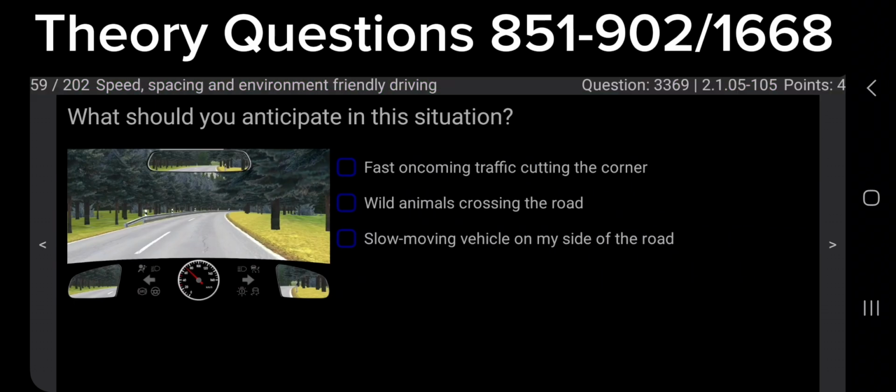What should you anticipate in this situation? Fast oncoming traffic cutting the corner. Wild animals crossing the road. Slow-moving vehicle on my side of the road.